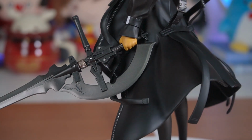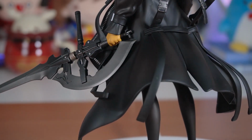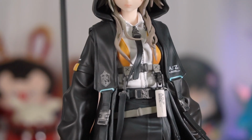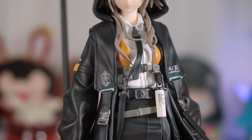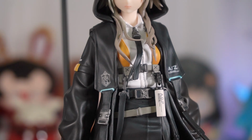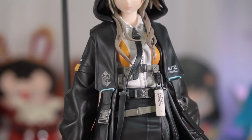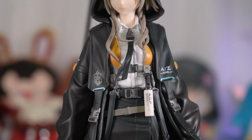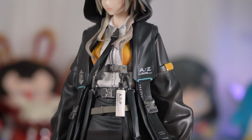But yeah, outfit, it's so sick. I love all the little accessories, the belts, the tags. It's so good. Aesthetics are on point. Another thing that I just want to point out that I'm kind of meh about is her hair. I don't know, it's not bad, but I feel like it could have been a bit better.